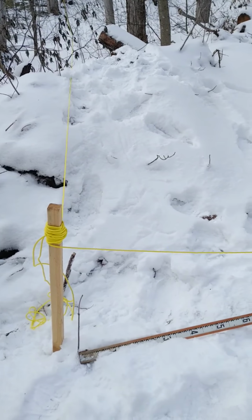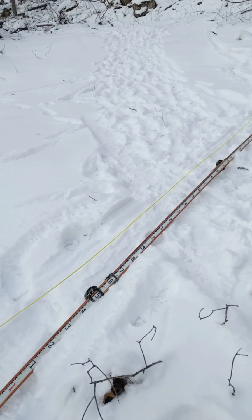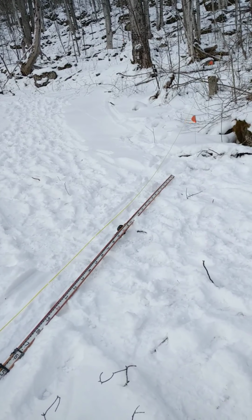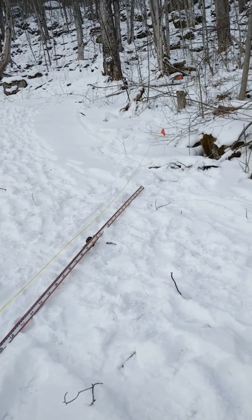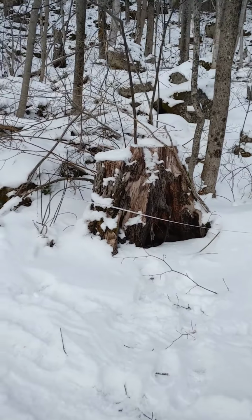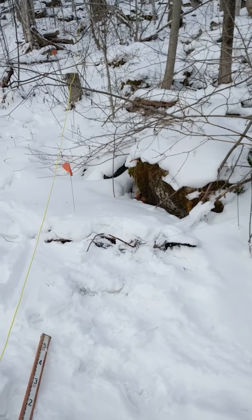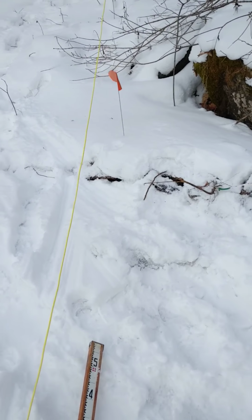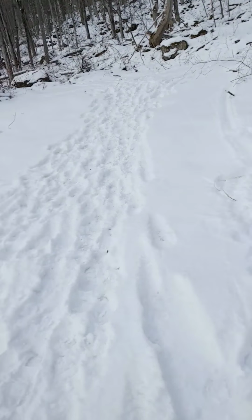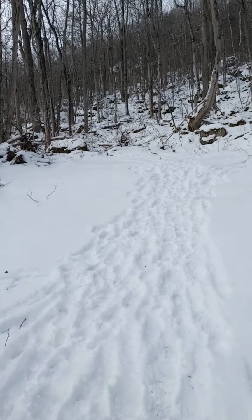And I have a survey measuring pole. It's 5 meters long, and it doesn't quite go across the existing entrance. You can see there's an old stump. There's a boulder. And so this is roughly a 6 meter opening from the corner point right here. All right, let's go into the property here.